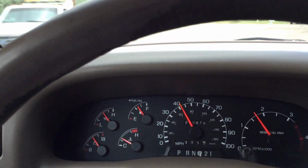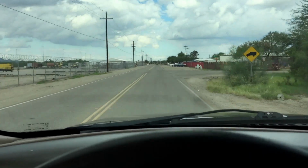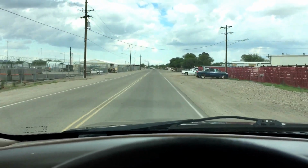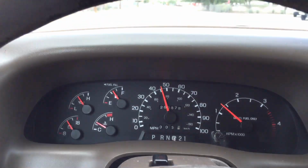Okay, so if this thing gets to you and it needs an injector the day it gets there, go buy an injector and have it installed. All right, if it needs a window motor, go get a window motor and have it installed. If it needs a wiper motor, do that. It's your truck. You're saving a bunch of money buying it from us.